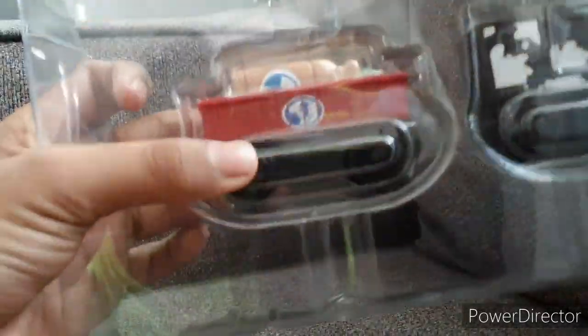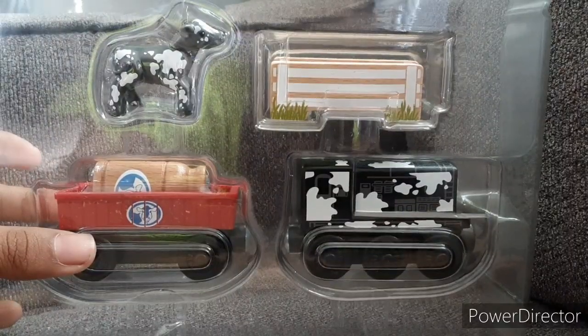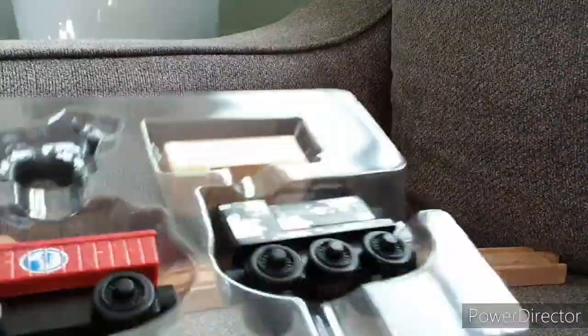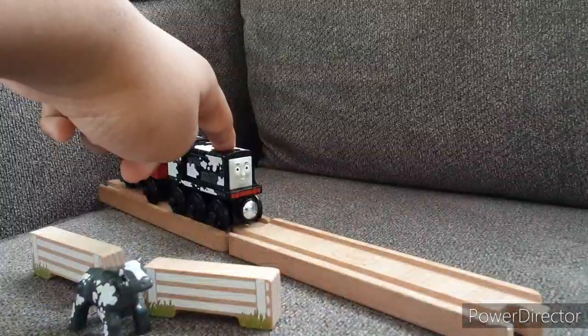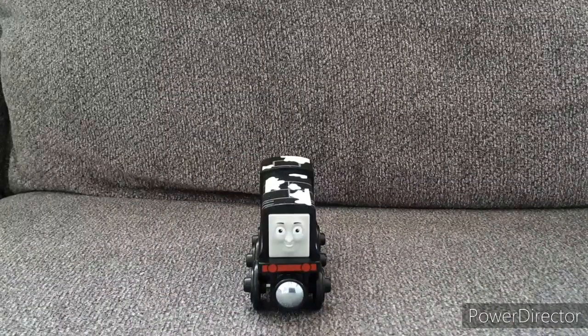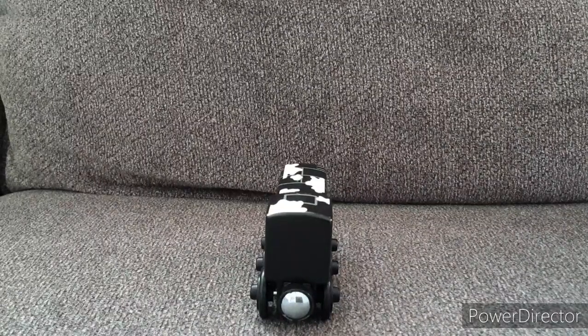I've recently got the new Diesel's Dairy Drop-Off Pack from the Thomas & Friends range from my family for a late Christmas present. Let's open it up. It's a very small pack, but it is a great pack if you want it. It includes Diesel, but with a splash of milk all over him.